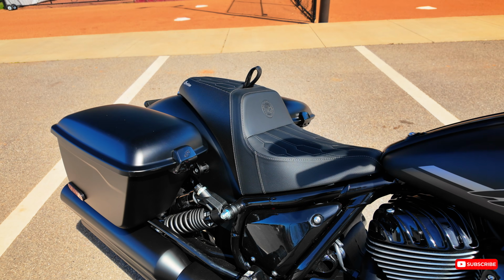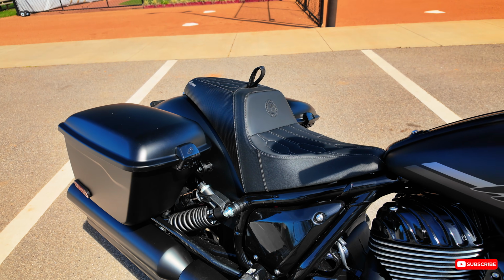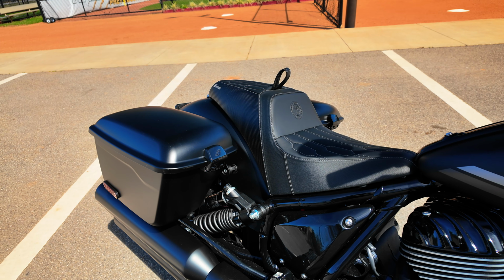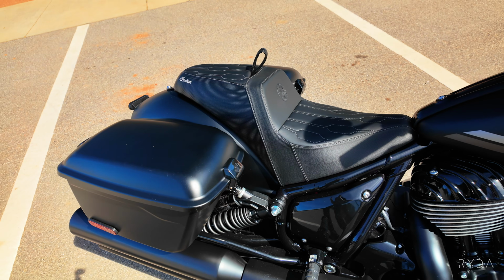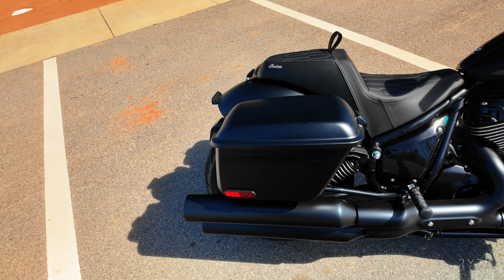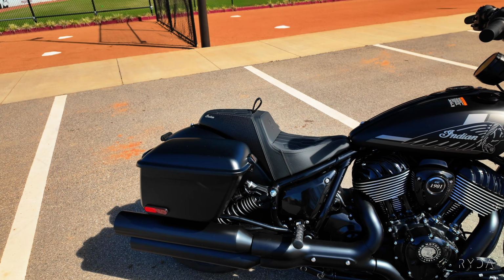You got this two-up, step-up styled seat, and it feels like a Saddleman, it looks like a Saddleman, and it performs like a Saddleman. So is it a Saddleman? If it is, I'm gonna have to say Indian is definitely paying attention to the community. Everyone's throwing Saddlemans on their bikes, so why not bring it like that straight from the factory?